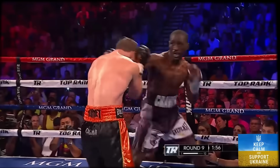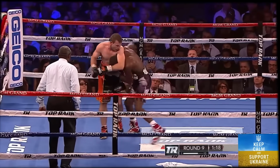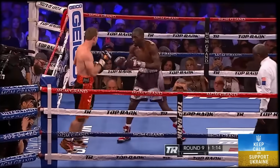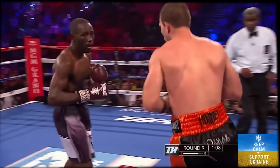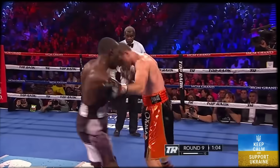And he's still coming forward. Yeah, Crawford knows he's weakening. He stepped into him. I don't think we're there yet. I mean, I get you, but it's a consideration. I disagree because he's still in there fighting. He's still in there trying. Terence is sharpshooting right now.